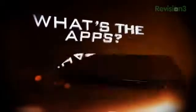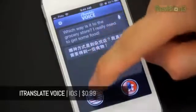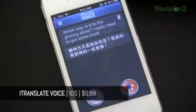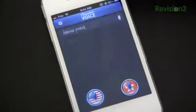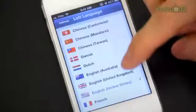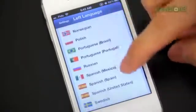Today, we're going to get a translating on with a little app called iTranslate Voice. Developed by Sonico Mobile, iTranslate Voice is an iPhone app that provides on-the-spot visual and or audible translations that currently support up to 31 languages, from Cantonese Chinese to Swedish.